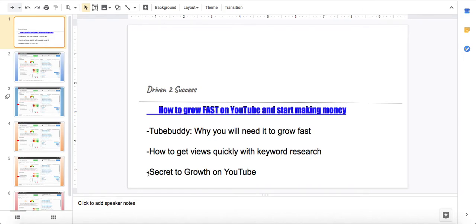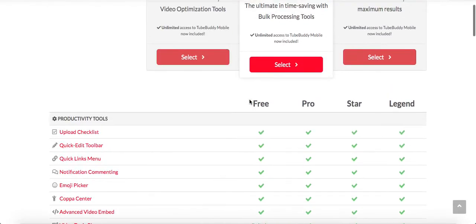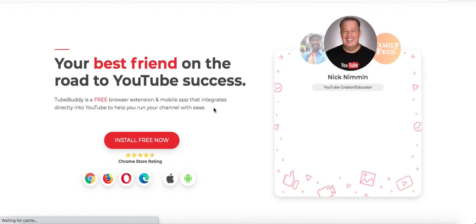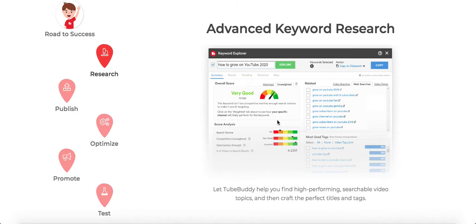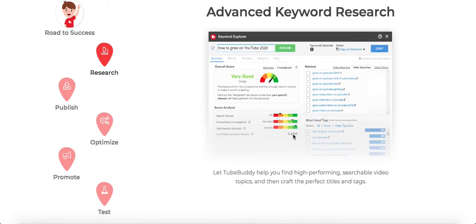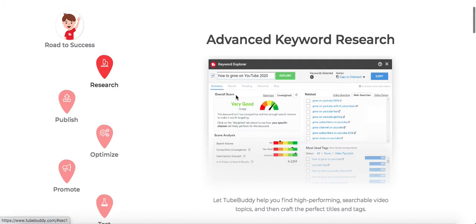And guys, the secret to growth on YouTube is doing all these things, making sure that you have optimized titles. So let's go over to the homepage of this site. You have optimized titles, your tags and your description is excellent. You want to make sure that all these things are in line. You want to make sure that your thumbnail is good. This tool gives you tips on if your thumbnail is good or not.